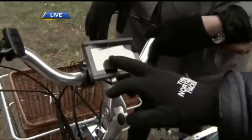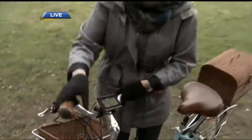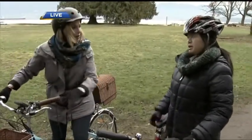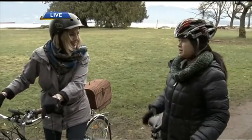It also shows you the speed for when it's running, how long you've been riding for, and the time that it's taking you. And it's also got the battery level as well, so how long will the battery last? It will last about 30 to 60 kilometers. There's a range because it depends on what assist levels you're going to be riding on, what kind of terrain you'll be on, and even weather makes a difference on the battery.